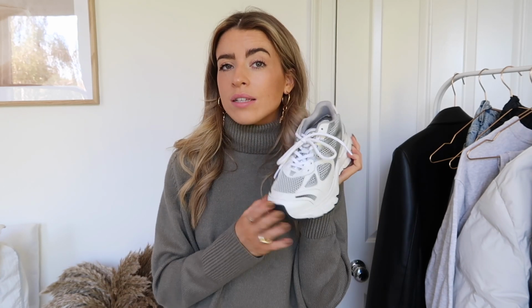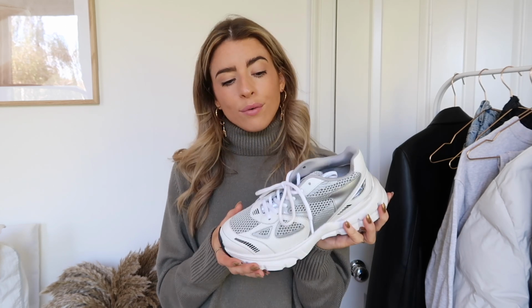You could wear them with leggings, you could probably wear them with leather trousers, you could literally wear them with anything. Any trainer really you could wear with most of your winter wardrobe. It really just depends on your style, but I wanted to show these ones because I think they're really cool. And out of all of the trainers I have, and all of the trainers that I think can elevate an outfit, these are a pair that I think really do elevate an outfit.